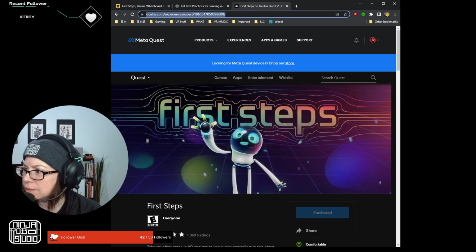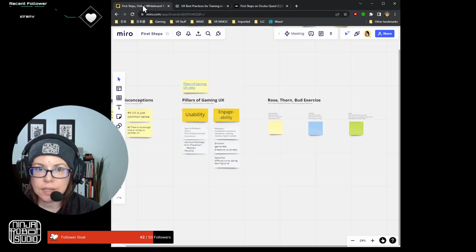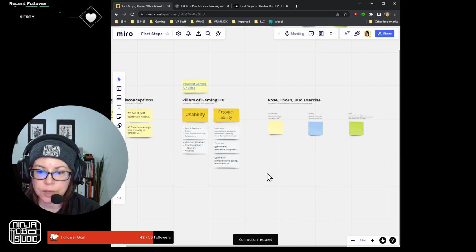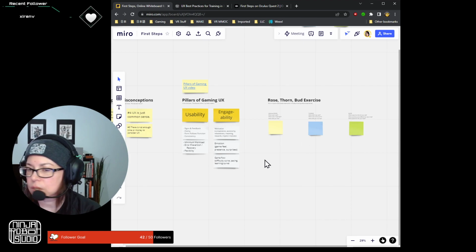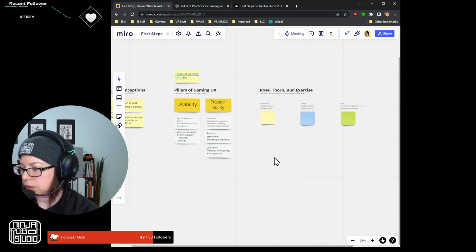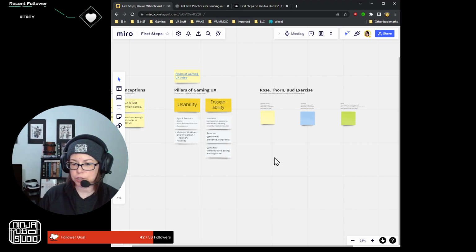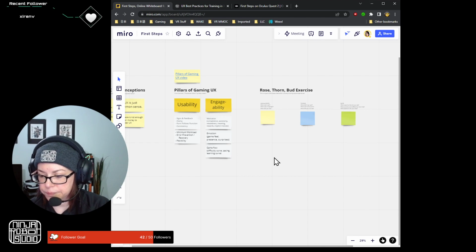Let me get my browser working. Okay. Yeah, that's the one I tell everyone to study if they're wanting to look at an onboarding. It's very well thought out, well done. And the Oculus Quest version is actually longer than that. What we were looking at was the very original version that Oculus did before Facebook bought them.